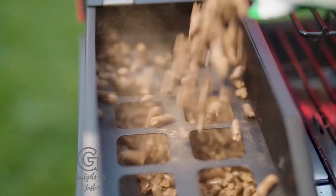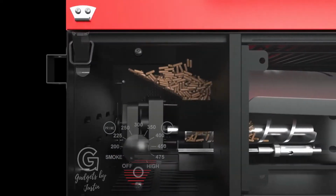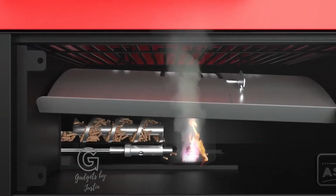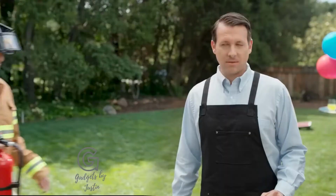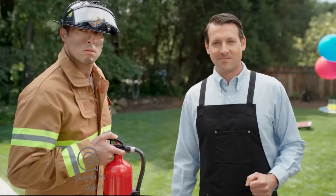After loading the Applewood pellets, set the dial to the desired temperature and the auto pellet loader does the rest. It works like this. Pellets feed through the auger which burns and heats the grill. Somebody get burned? No, friend. The food grade pellets are perfectly safe, ready to cook, and easy to use.